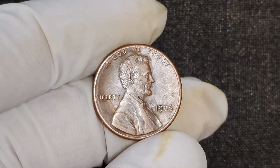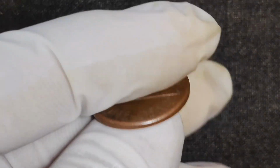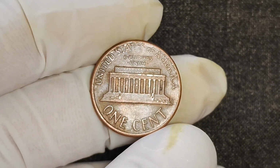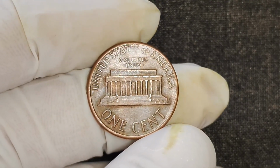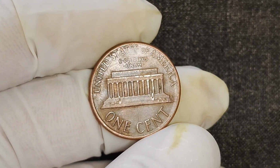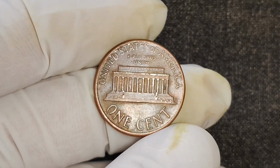Now, let's talk about the 1986 no-mint mark penny, the coin that's worth a jaw-dropping $1.7 million if you happen to have one in your collection. I know, it sounds insane, but stick with me here. You see, every penny that gets made in the US usually has a mint mark.